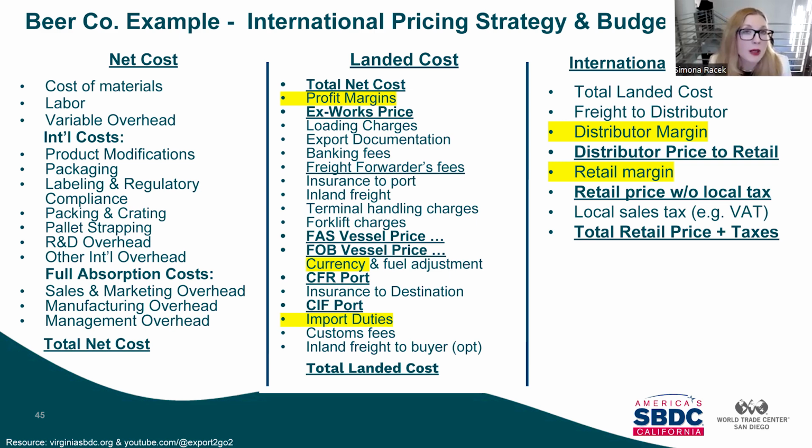So there are many international costs that you have to be aware of before you can really set up your margins. You have sales and marketing overhead, manufacturing overhead, management overhead. As I mentioned earlier, you should have one or two employees in your logistics department to really take care of the export documentation, and sufficient time commitment from somebody in your domestic department to take care of logistics. So you start with determining your net cost, and then you move into your landed cost.